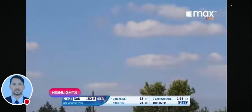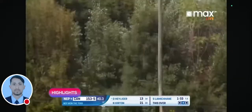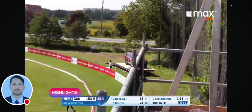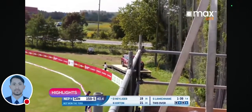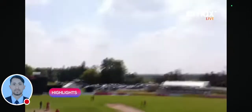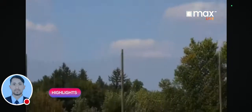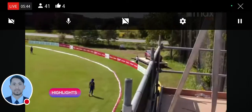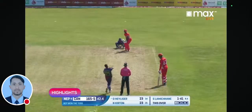This has gone miles. One of the biggest you would ever see anywhere in the world. He hits a massive ball, does Dylan Heyliger. Over pitch from Lamichhane. And Dylan Heyliger says, "Here, I'll give you live action of that. Man, did he strike that straight down the ground, and some pressure here on Sandeep Lamichhane."